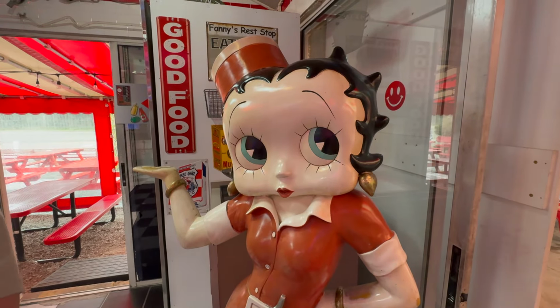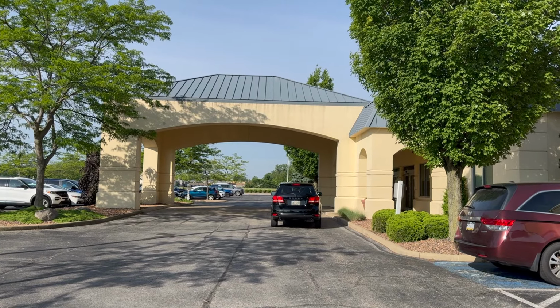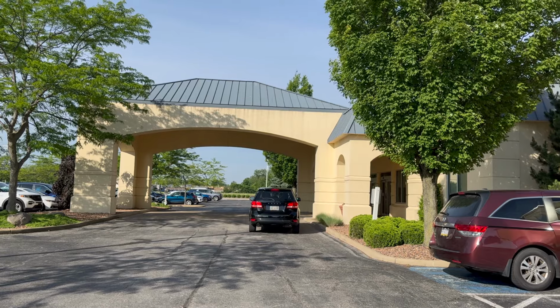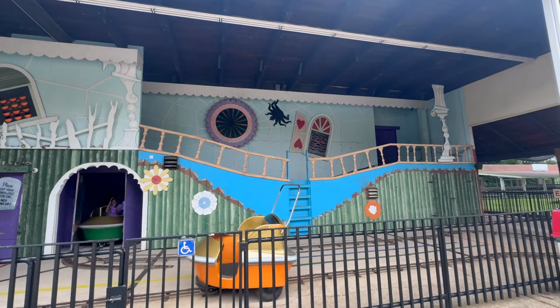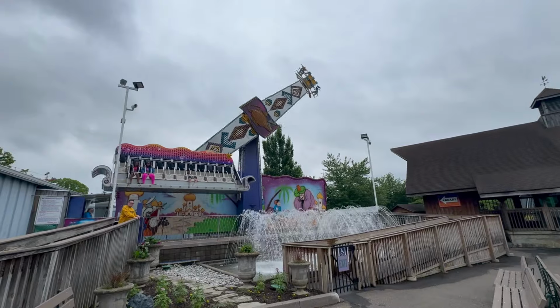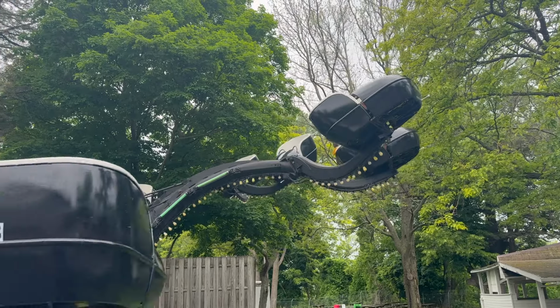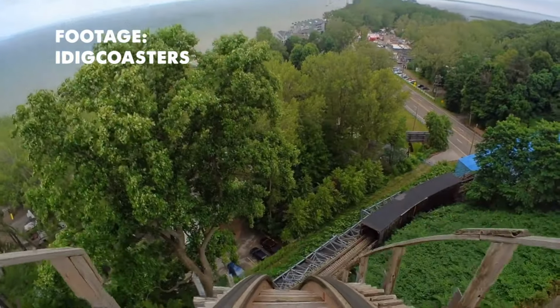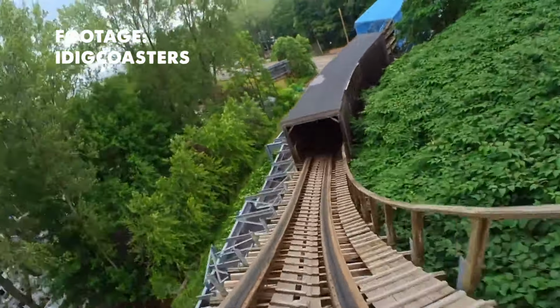And later in the episode we'll travel to the night's lodgings, which is the Cedar Point Express Hotel, where the staff have forgot to save a room for us. There's wacky shacks, wonky flats, classic thrills, and we answer the question, why did the roller coaster cross the road? To hand us our asses, that's why.